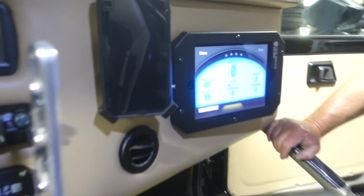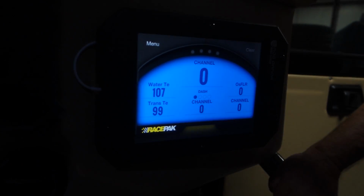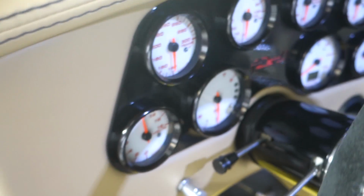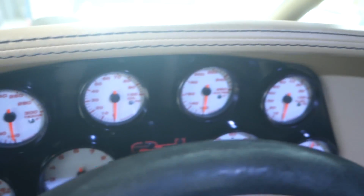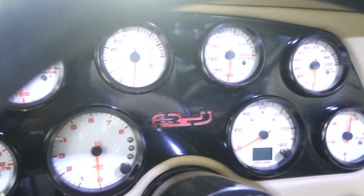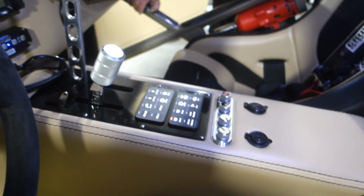And that's what the dash looks like for the passenger. It just looks like a Race Pack dash. And then your analog over here. Yeah, all Speed Hut analog gauges, which I like because they're programmable. You can program your high and low points for the warning light to come on. It's a cool function. And then GPS speedometer, which is cool. It has this quick startup function, and it immediately fires off, so the miles on the truck are very accurate.